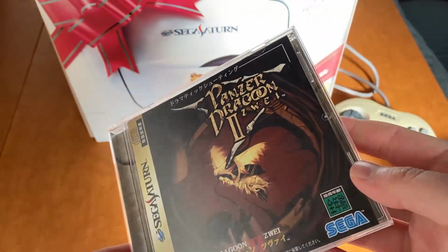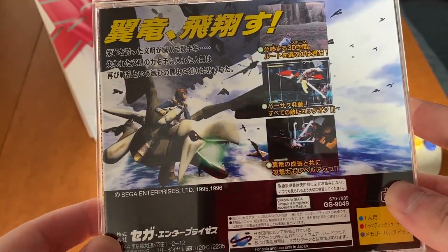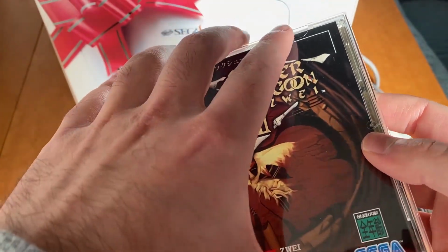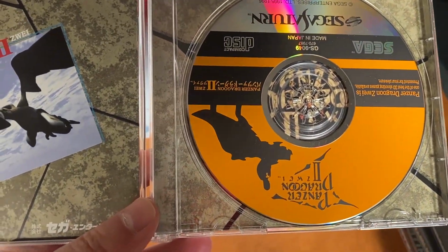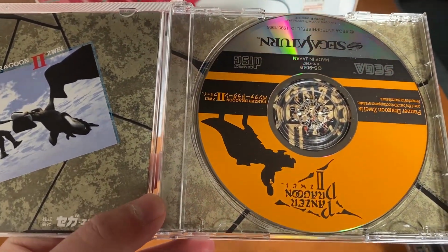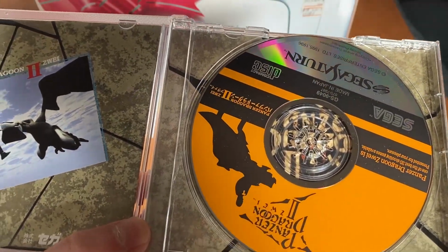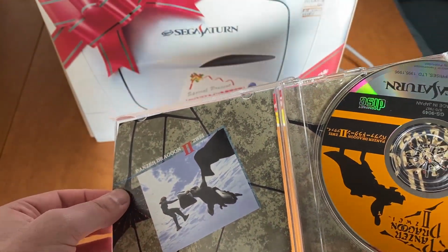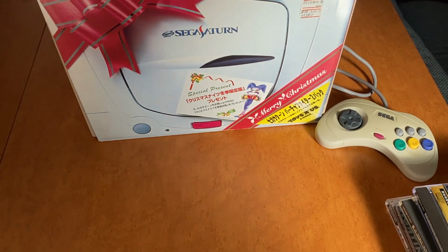But alright, next is Panzer Dragoon 2. This one I don't have much to say about yet because I haven't played it. Because it is the second one, I have not yet been able to find a copy of the first one, but the Panzer Dragoon games are notoriously expensive games in America. There's Panzer Dragoon 1, 2, and then Saga, which is the RPG. I think in America, Saga's the most expensive, and also, surprisingly, Saga is also the most expensive one in Japan, but nothing near as expensive as it is in America.